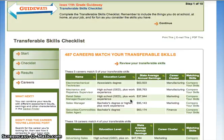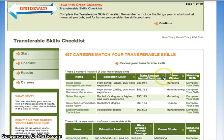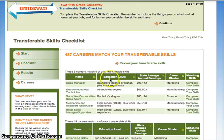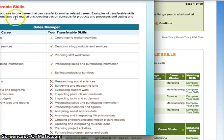You can kind of take a look here: mechanics and repairs supervisor, retail sales manager, supervisor. It tells you also the educational level needed. You can organize it based on that. It's going to tell you the salary, average state salary in Iowa. So if you wanted to sort them based on that, highest to lowest, however you wanted to sort them, you can. And then the career cluster as well. And matching, you can compare your skills that you have to these as well.